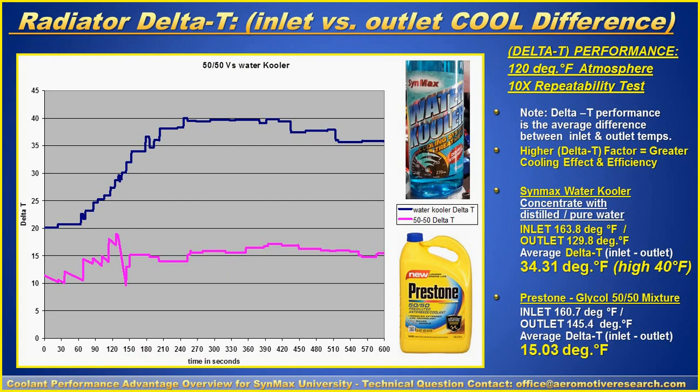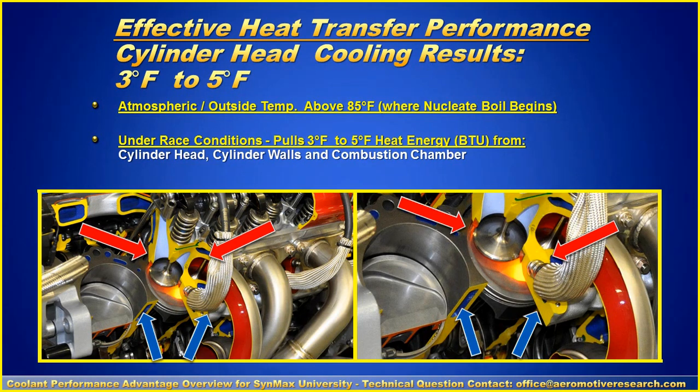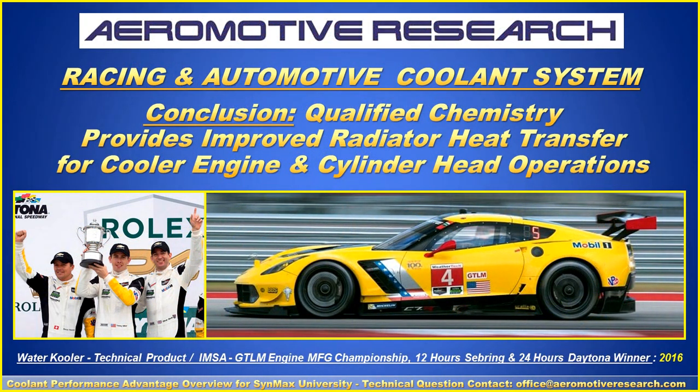Now, if you used a regular glycol coolant, it would be about 15 degrees. If you used water with another coolant system treatment, you're probably at about 20 to 25. So the SynMax water cooler will provide you an advantage, pulling heat off the cylinder head and cooling at the radiator. Like we mentioned, the cylinder head is very, very important, because in the cylinder head cooling results, the heat transfer that comes off is between 3 to 5 degrees at the cylinder head and in the upper parts of the cylinder sleeve chamber area. So the conclusion is, with a qualified chemistry, it will provide improved radiator heat transfer for cooler engine and cylinder head operations.